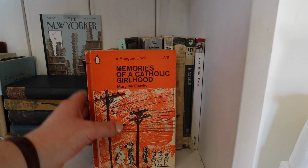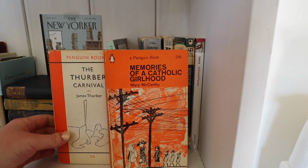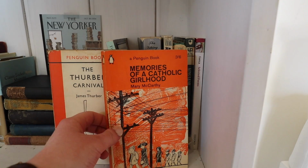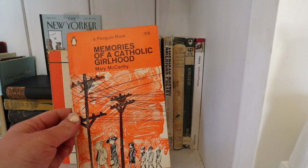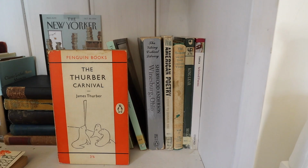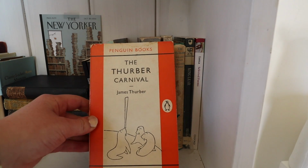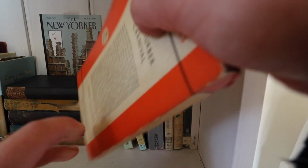I've got 2 orange penguin books. I really want to collect more of these and they're just really pleasant to read. So the first one I have is Memories of a Catholic Girlhood, which is the best book I've read so far in 2020. And the second I have is The Thurber Carnival by James Thurber, and I haven't read this one yet, but I look forward to doing so soon.